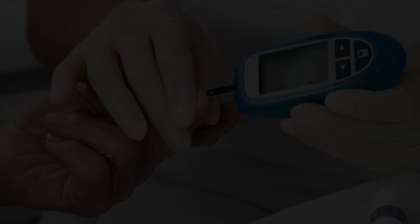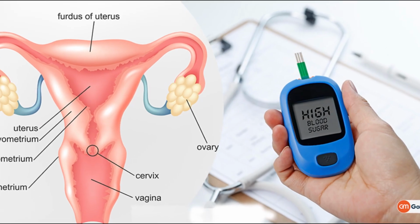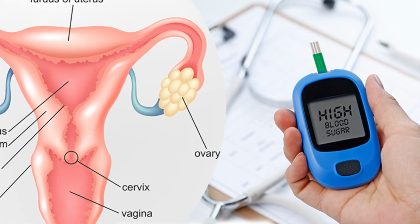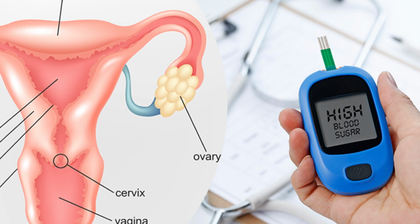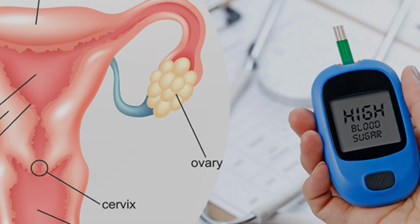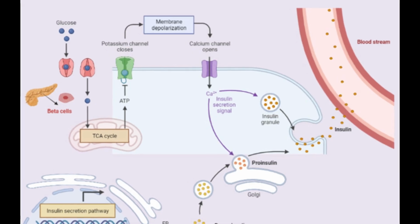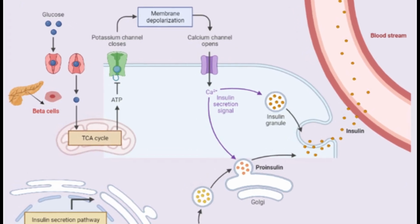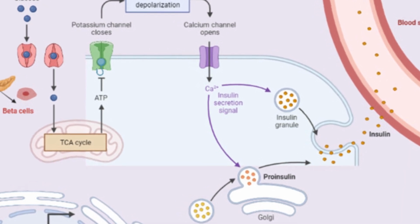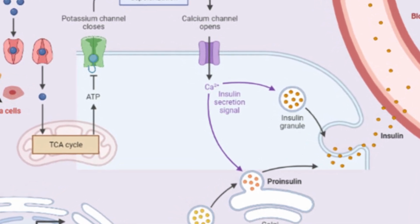You can absolutely turn this ship around. Science-backed, lifestyle-driven strategies exist, and no, they don't involve selling your soul to kale. In this video, I'll walk you through my top 5 hilariously simple but seriously effective ways to lower blood sugar, reverse insulin resistance, and stop diabetes from crashing your PCOS party. Stick around, your hormones are about to get a reality check.